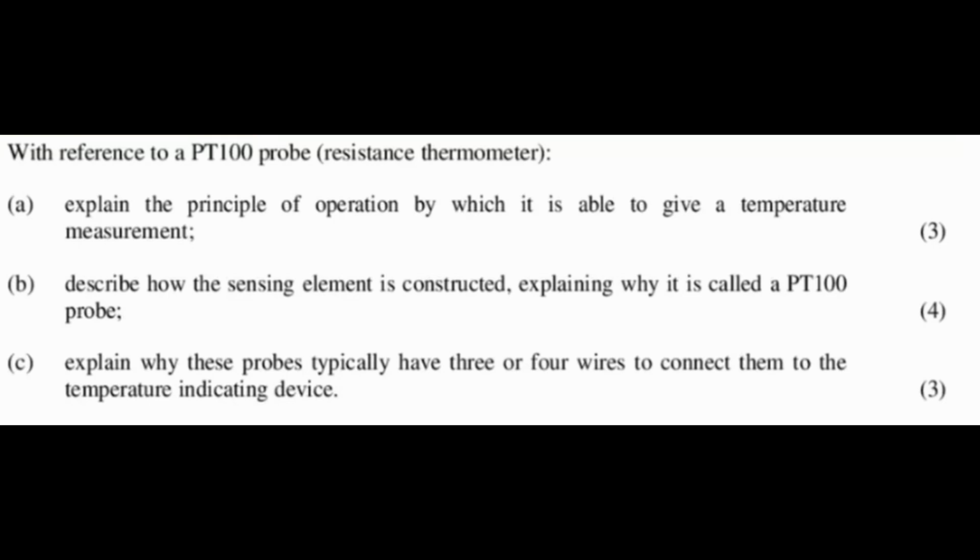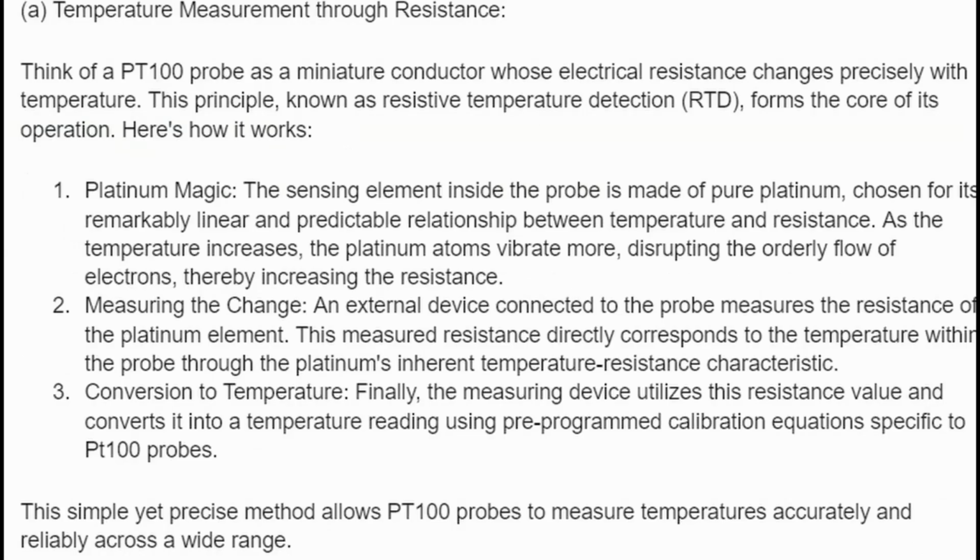A. Explain the principle of operation by which it is able to give a temperature measurement. B. Describe how the sensing element is constructed, explaining why it is called a PT100 probe. C. Explain why these probes typically have 3 or 4 wires to connect them to the temperature indicating device.